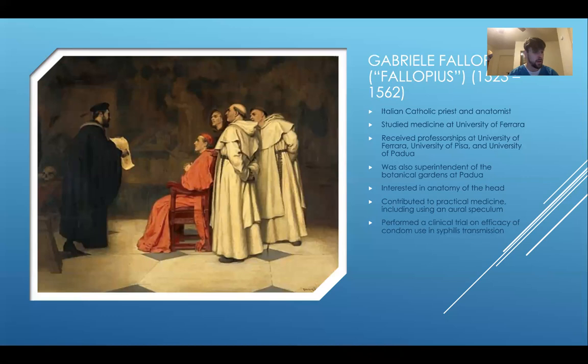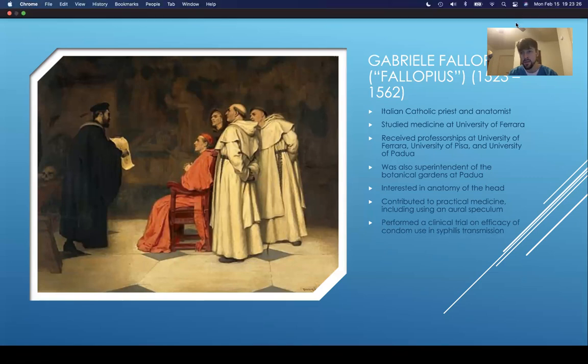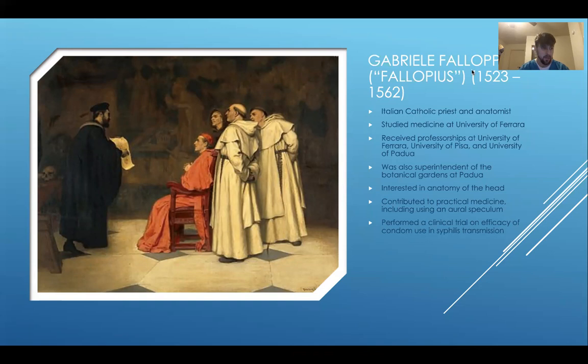The next one that I had was Gabriele Falloppio, and he was also known by his Latinized name, Fallopius, which is what we have up here in parentheses. His dates are 1523 to 1562. I really like this image. It kind of speaks to the time in my mind.